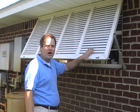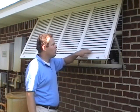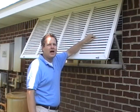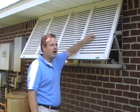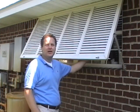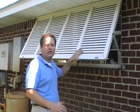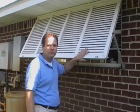This particular Bahama shutter is large missile impact rated with a Florida product approval. And one of the ways you can tell is this web here is very, very stiff. There are a lot of non-Florida product approved, non-large missile rated Bahama shutters out there. And the best way to tell is if this web here is hollow and it's real flimsy. If we come across those on a house that we're getting ready to retrofit, we'd actually have to shutter back over that opening and couldn't accept those existing Bahama shutters.